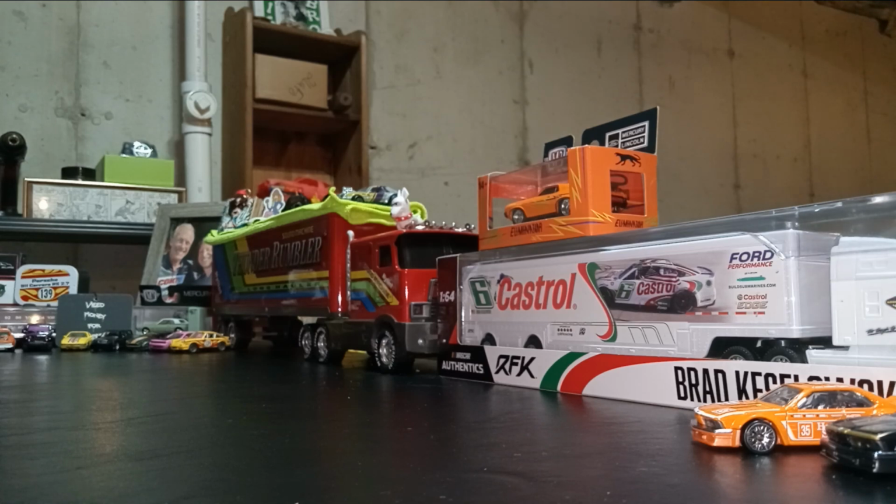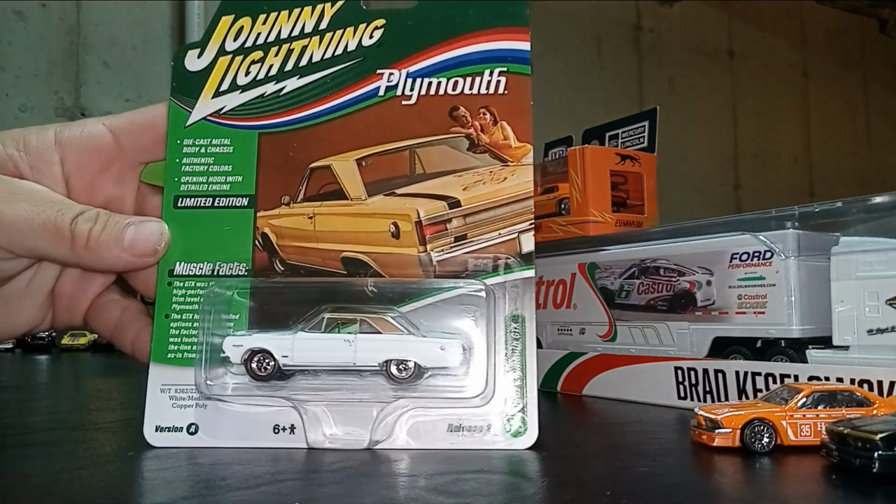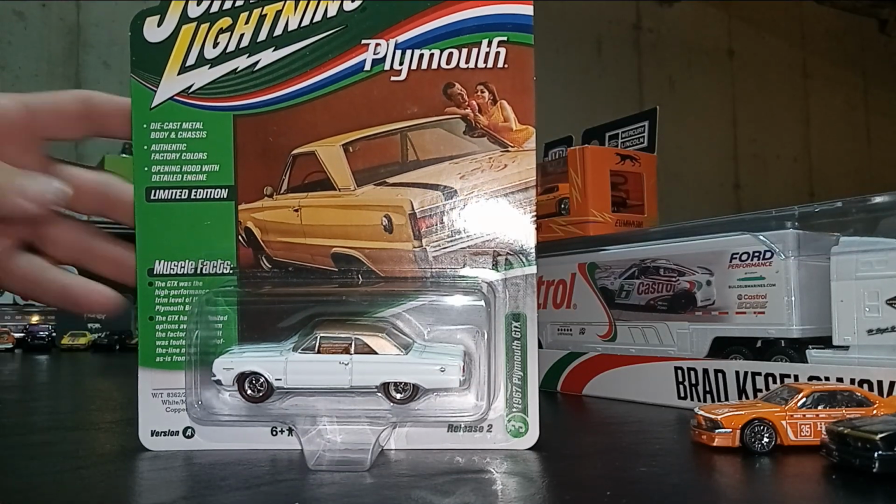Okay. Then, let's see here. All right. Then I found this one. This is nice. A 1967 Plymouth GTX. And a nice two-tone pink scheme on that one.